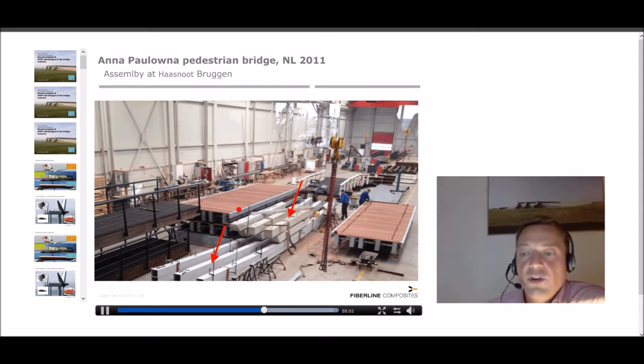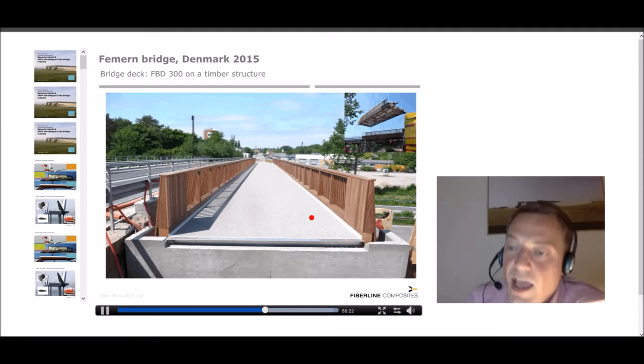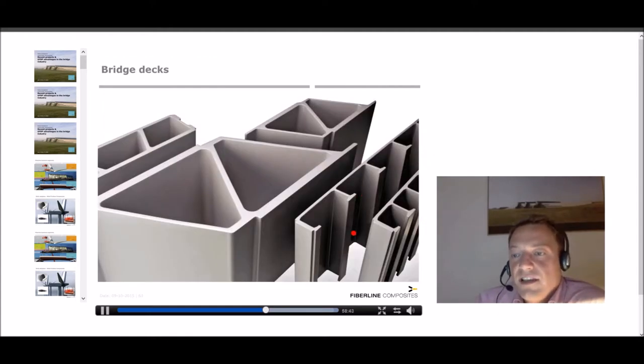How did they do that? Because I told you in the beginning, we can only make straight profiles, not bent profiles. What they did is take two straight profiles and put a bond in between, a two-component epoxy. You can see that here. They bonded them with each other, put some weight in the middle, and then bent the profiles, waited until the epoxy had cured, and then released it, and then you have a bent beam. In this bridge there are actually three main beams, and then the FBD 300 deck, which is closed top and bottom, 80 millimeters high.